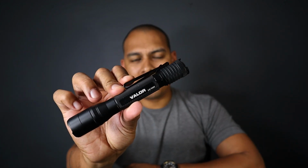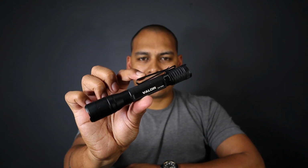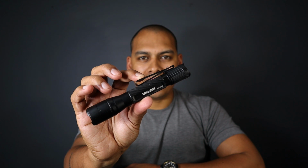I recently ran a low light course with this guy, and it functioned perfectly. What I like about this is 2 AA batteries to run this guy, and you're getting 800 lumens. Really cool. Walk into your convenience store, buy 2 AA batteries, and your flashlight's good to go. So Powertac for my EDC defensive flashlight.